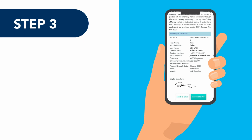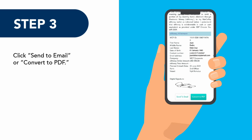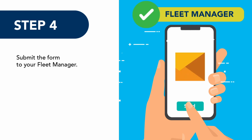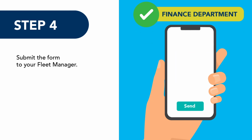Step 3. Click Send to Email or Convert to PDF. You will receive the signed eMoney Allotment Authorization form in your registered email address. Step 4. Submit the form to your fleet manager. Once your fleet manager has received your eMoney Allotment Authorization form, this will be submitted to the finance department as the basis for your next allotment.